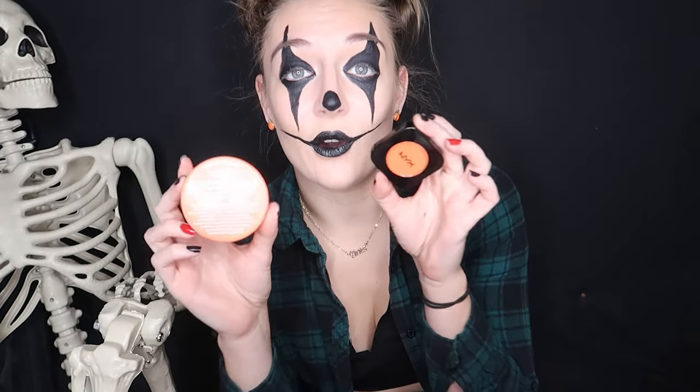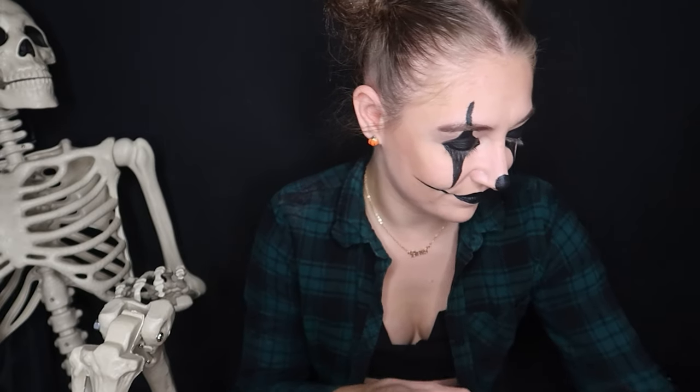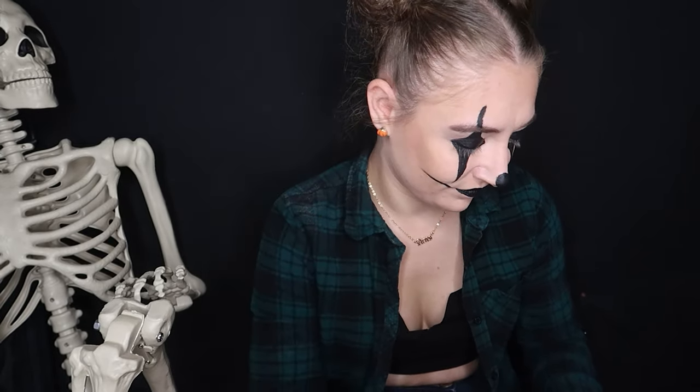Maybe I might even go in with the NYX orange eyeshadow palette. I don't know yet which one will blend better, so we will see. But first, I'm gonna try the Snazaroo.